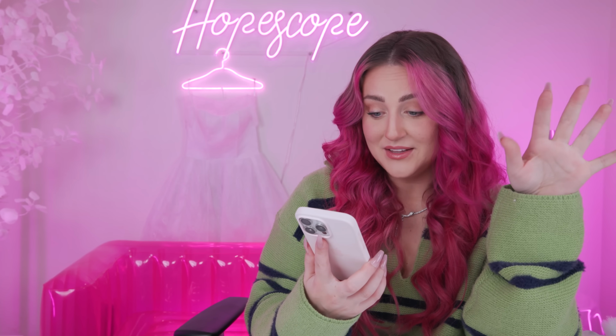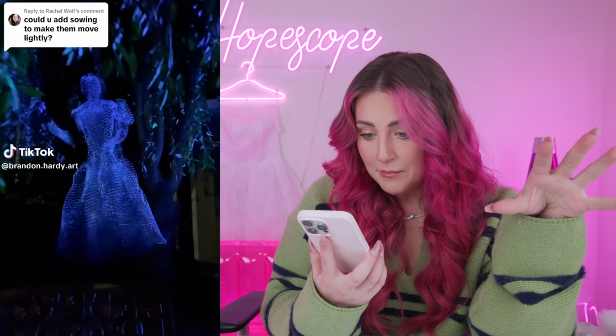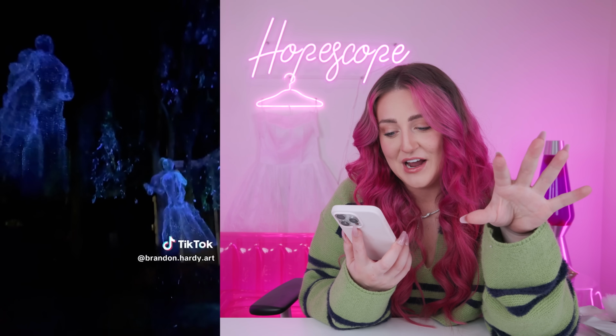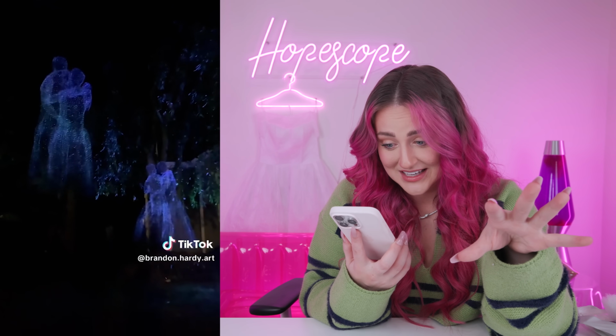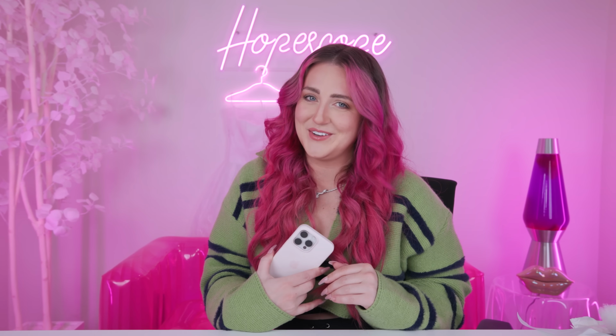Okay, switching gears completely. Artist Brandon Hardy made these dancing ghosts somehow out of chicken wire and lights, and it's so cool. As a Disney Haunted Mansion fan, I am absolutely obsessed with this. And Brandon Hardy's actually a puppet maker, so he makes tons of cool stuff. I wish so badly that I could replicate this, but I do not have the skills. But I am gonna be filming a little Halloween video this week of some fun DIYs that I am doing. I'm excited for you guys to see that.